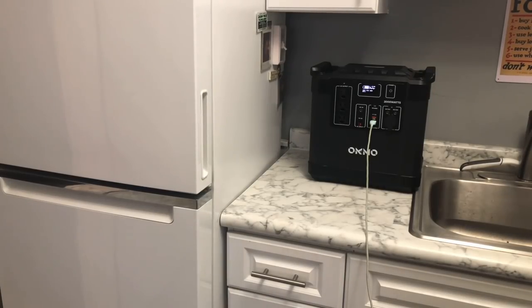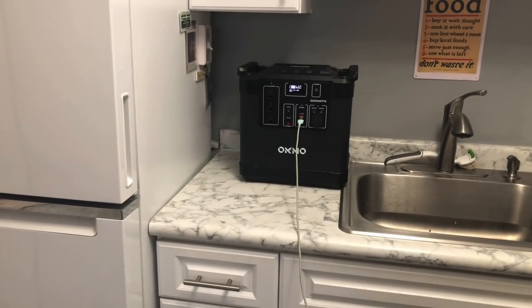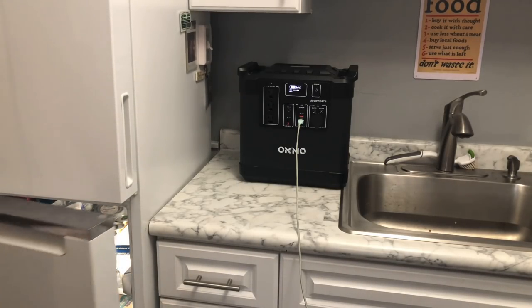Okay, test number two, and this is the big one. The refrigerator is a Whirlpool 11.1 cubic foot refrigerator, has a 650 watt peak. And if you all remember, the Okmo 1000 couldn't take it. Let's see if the 2000 can. It has 4 out of 5 bars, and we're gonna see if it'll go for several hours. So as you can see, the refrigerator is on. So here we go.